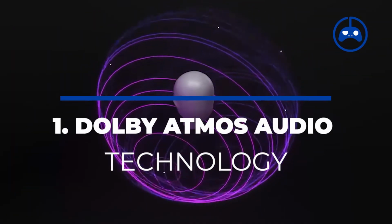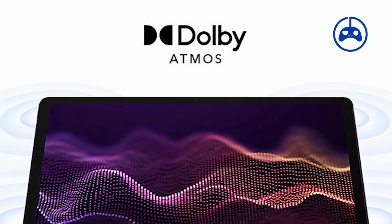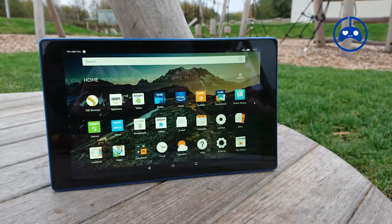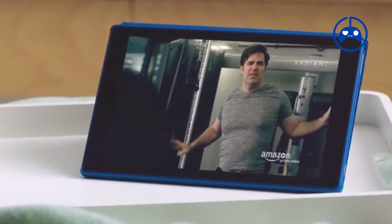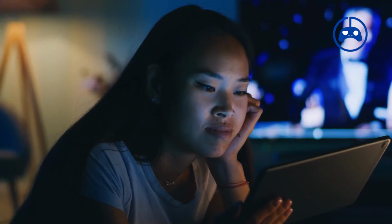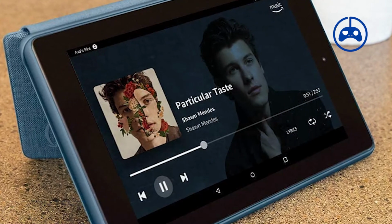Number 1. Dolby ATMOS audio technology. In conjunction with Dolby ATMOS, Amazon is making a decent attempt to make the Fire HD 10 your single media tablet at home. The Dolby ATMOS sound has been fitted into the Fire HD 10, making it an extraordinary tag to have in a tablet. The idea is essentially to watch a quick video or listen to something without going after your earphones.